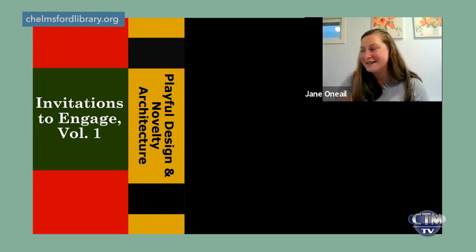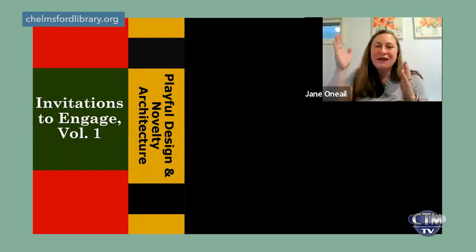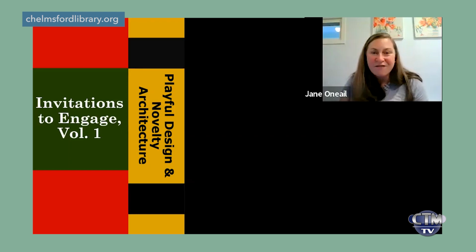So let's turn our attention now, in the last few minutes, to some of the more playful designs and the novelty architecture, the duck architecture, as it's called, that we've seen in more recent years. And these are parallel attempts to keep library architecture interesting, to keep it relevant to patrons, not really attempting to create architectural wonders or masterpieces that might draw visitors from around the globe, but these are attempts to engage.